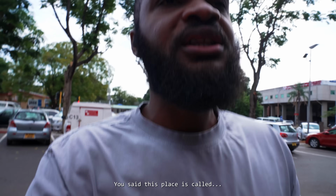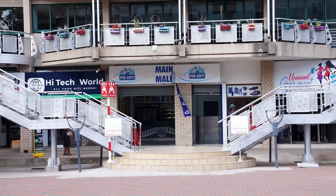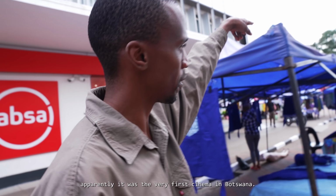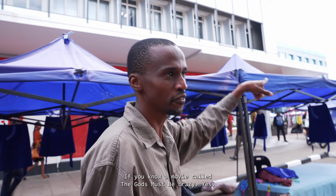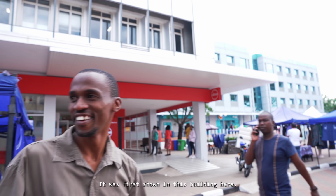So where are we going? Okay, we're going in this direction. You said this place is called the New Main Mall. In this building here, apparently, was the very first cinema in Botswana. Oh, really? If you know of a movie called The Gods Must Be Crazy, this was first shown in this building here. Oh, wow.